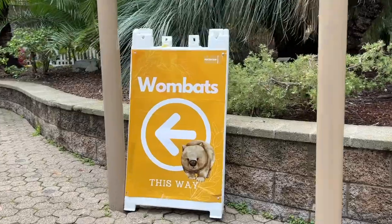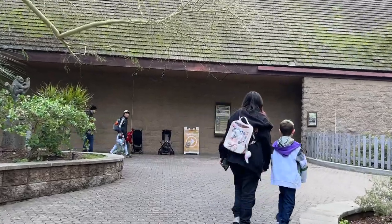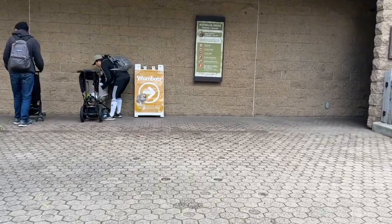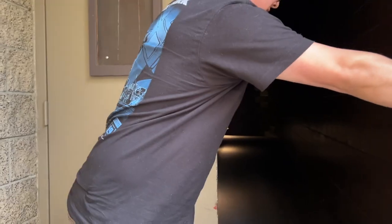We do not remember this area being open last time. Aww. But it says this way. Go through the door. That's something else. Here, look. Pointing this way. Australian house. See? It's pointing this way. 10 a.m. to 4:30 p.m. No. What was that? I don't think he wants us going in here.